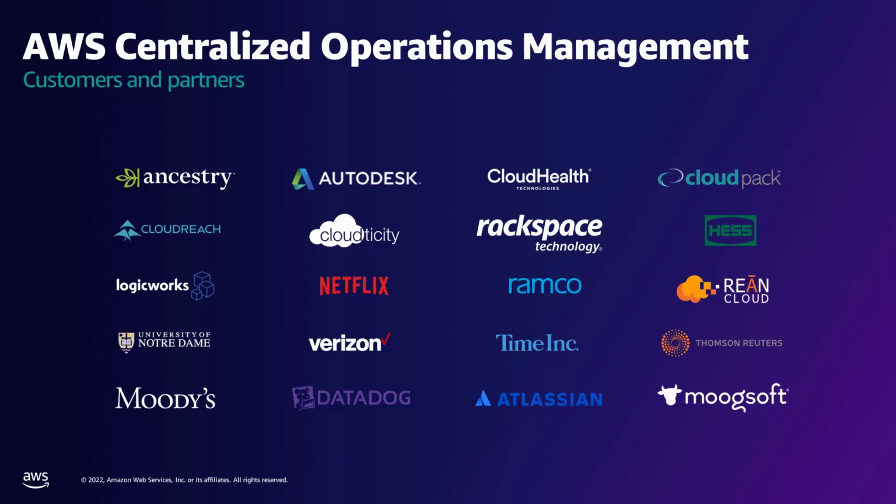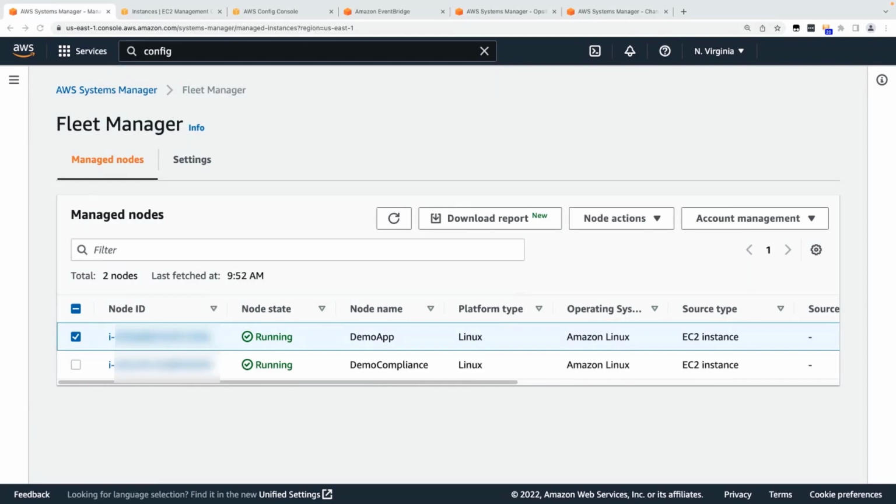Now, I'm going to turn it over to Paul Patel to show you a demo of those three services that I described before. Thank you for the overview, Brian. Now we are going to see some of these services in live action.